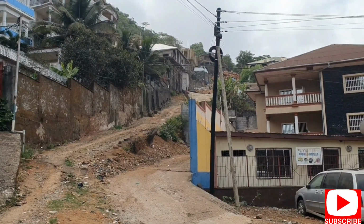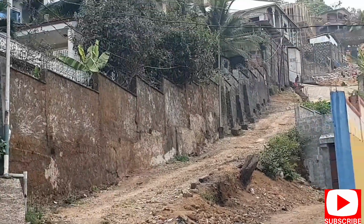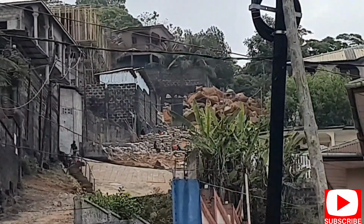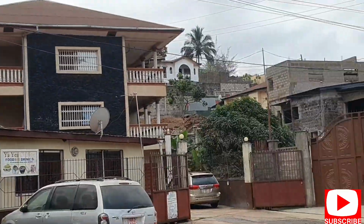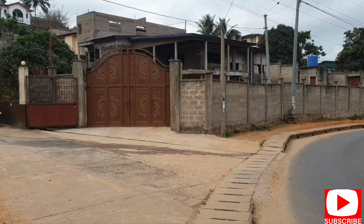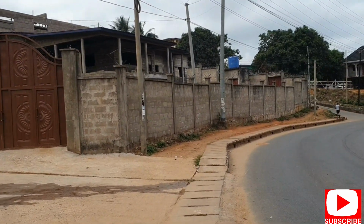And you guys definitely see right up there, there is some sort of construction ongoing right there, as you guys are seeing it. Let me just zoom in so you guys will definitely know exactly how it is as we continue. So this is the route that we will take.